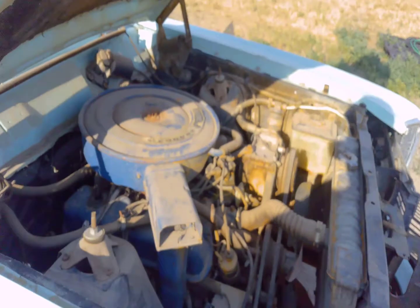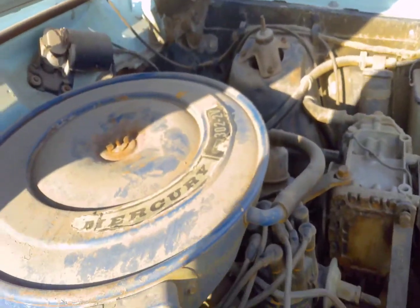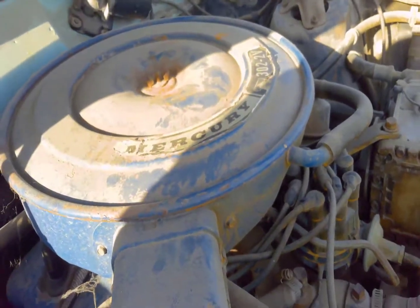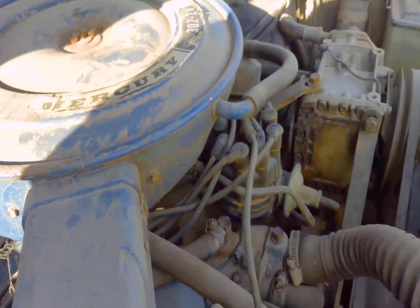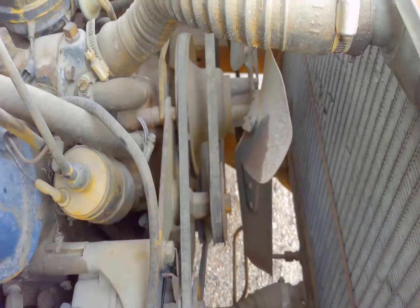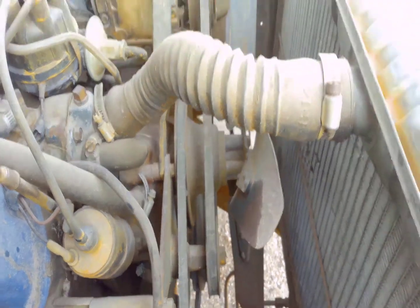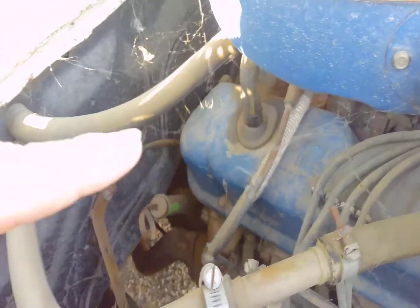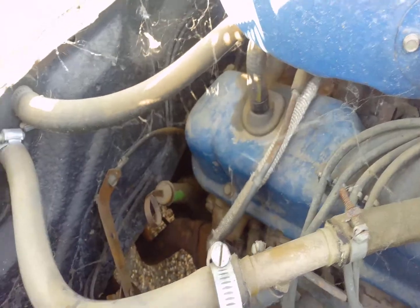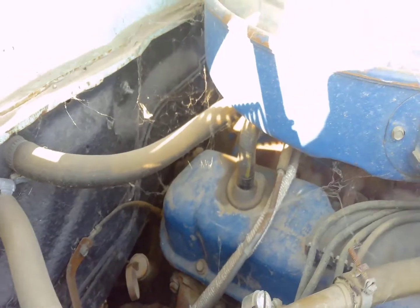So, this is actually a 302, the Mercury sticker. I do believe that this is the original engine. I don't know how many miles are on it. I think it's been flipped once or twice, because I don't know if you could see it down there, in this area that transmission is really covered. And pardon my camera work.